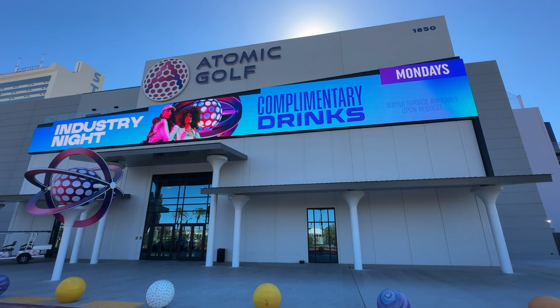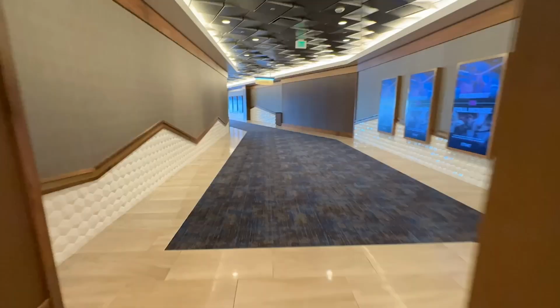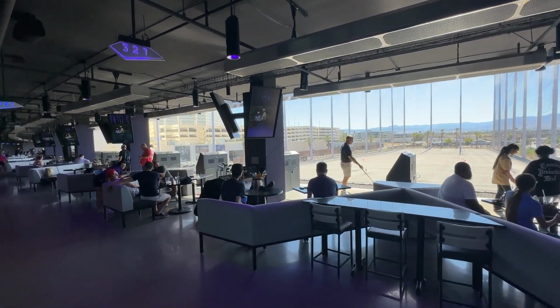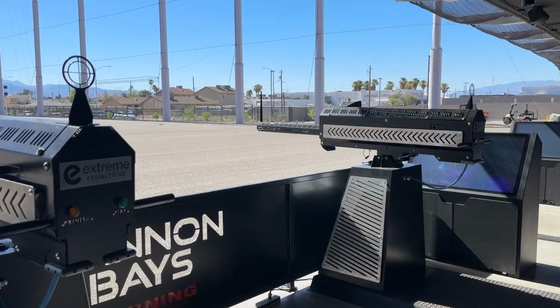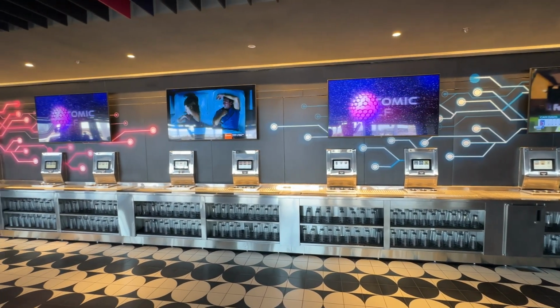Atomic Golf is reachable from STRAT via a long climate-controlled hallway and is an attraction similar to Topgolf. There, you'll be able to play intuitive and social golf games that are fun for folks of all skill and experience levels. They also serve drinks and have a full menu.